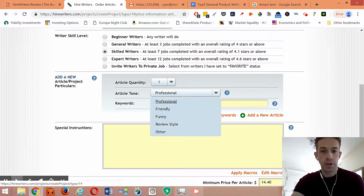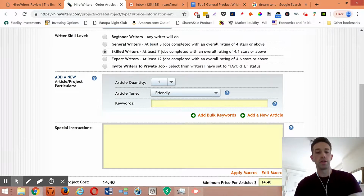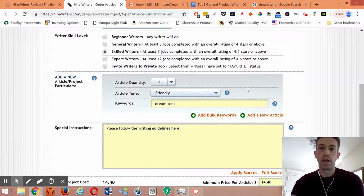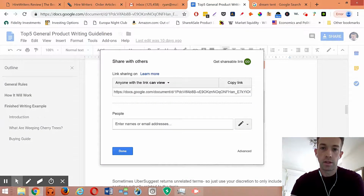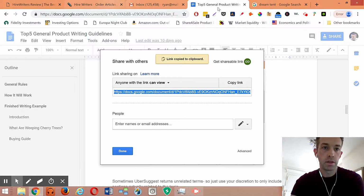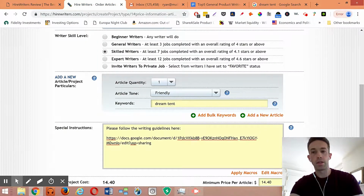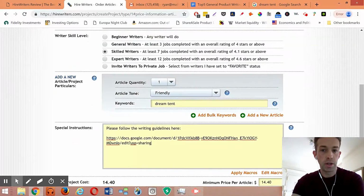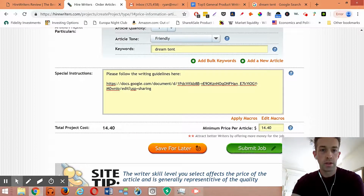The article tone, I like to keep it friendly. For this, it's good. Then I put in, "Please follow the writing guidelines here," and then I just copy the link and paste it in. And then it looks good to go at $14.40. The topic is: what is a dream tent? Okay, it looks good. Submit job.